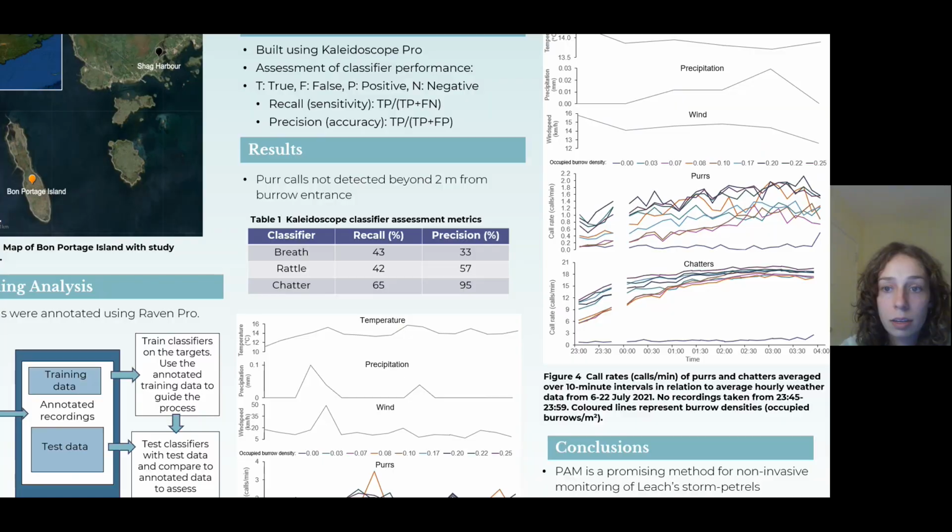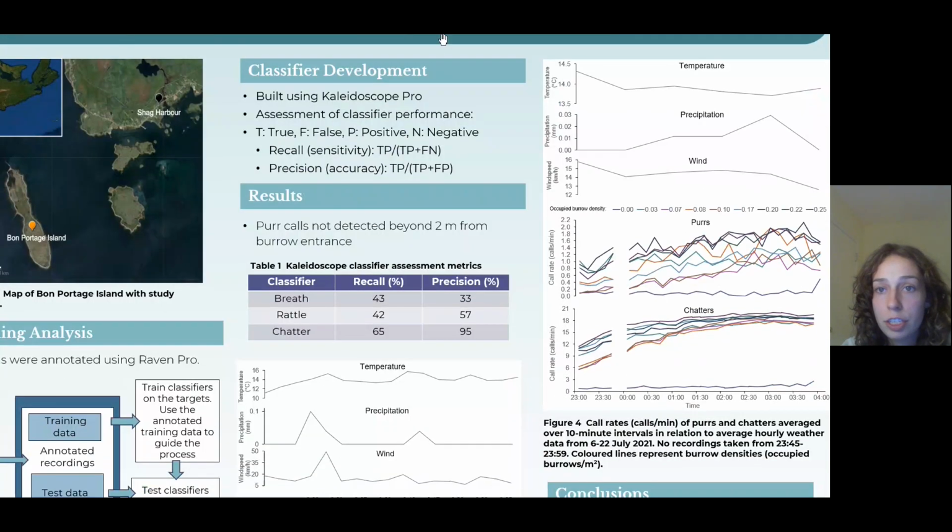decreased. The precipitation was low again, and the average wind speed generally declined. The per call rates of different plot densities varied throughout the night, again with the highest being at the highest densities. Over all the densities, there was a general upward trend of per calls throughout the night. As in Figure 3, the chatter call rate by hour seemed to follow the same behavior regardless of density.